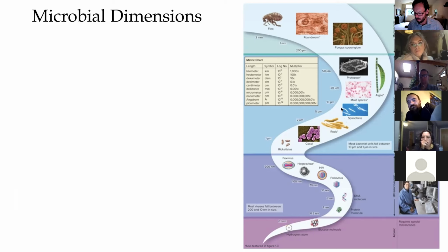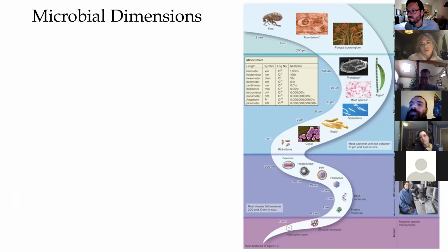Does anybody know how big a cell is, like one of your human cells, what the range is for that? No? Any guesses? Okay. No one's brave enough. Well, a cell is usually anywhere from 1 to 100 microns. So anywhere from down here to up at just the threshold of visibility. Now, typically, we're going to talk about 30 to 50 microns for a cell. Okay, so in this range. So these microbes are about the size of our cells, which makes sense because, again, bacteria is a single-celled organism.